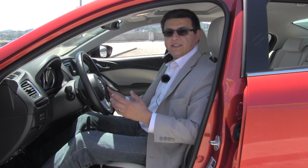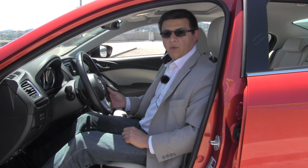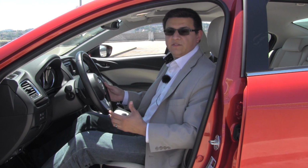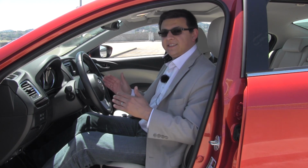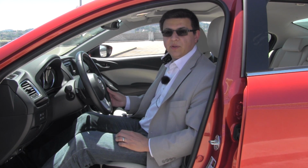You should always spend a decent amount of time in a driver's seat before you buy a car, and the Mazda 6 is a good example of why. Even though these seats are very comfortable and I find this driving position to be very good for me, you might not like sitting so low to the ground because the Mazda 6 does have a much more reclined and much lower seating position than you'd find in something like a Camry or an Accord.